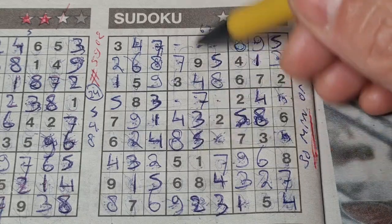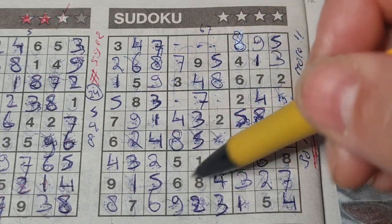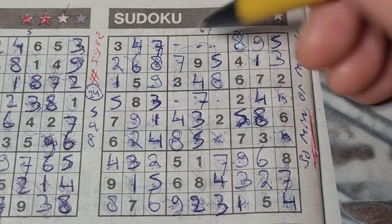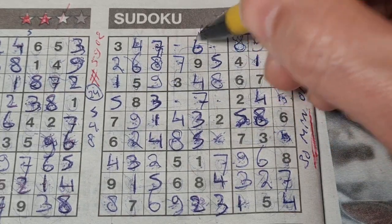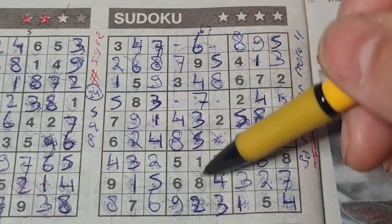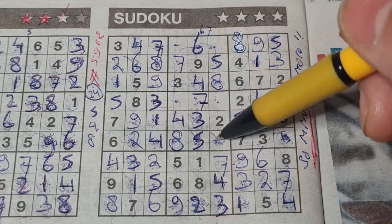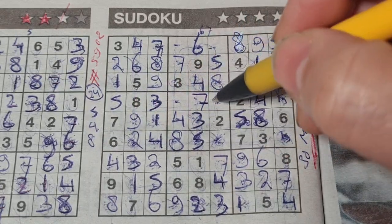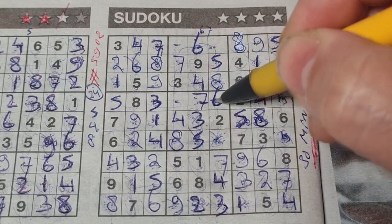One box left now in this middle column for number one, the two, the three, the four, the five, the six is missing. Okay, so we have a six in this column, six in the middle column. So the column next, the only two places left for the six should be here or there. You see a six in this row, no six there, six should be there.